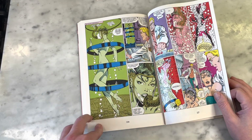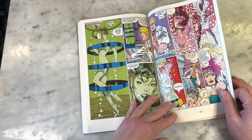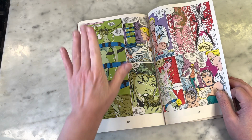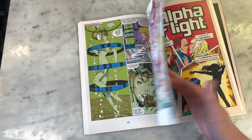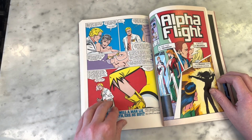I love this here, of course, because it's Aurora, but I just always thought it was fun. The little glass tank that she's in as she's having her powers altered. See, she's cut her hair, and she's having her powers altered so she can make herself different from her brother, the bastard Jean-Paul Beaubier.